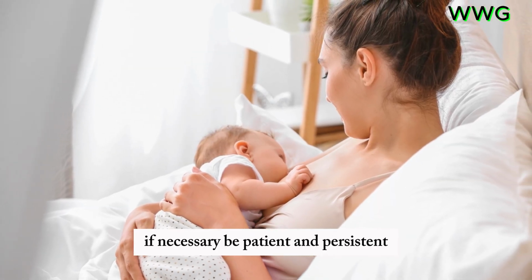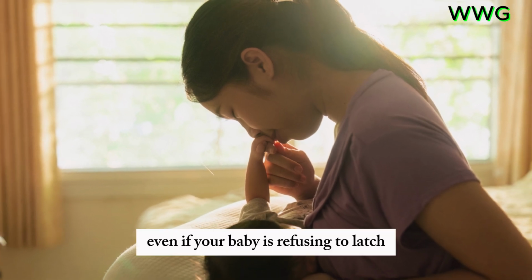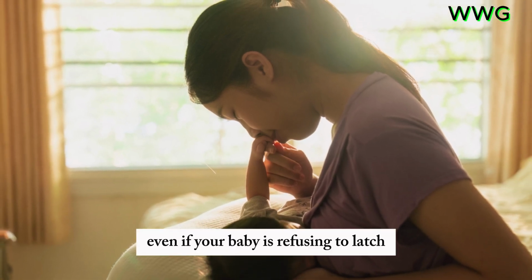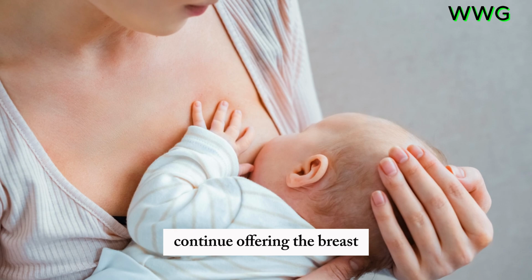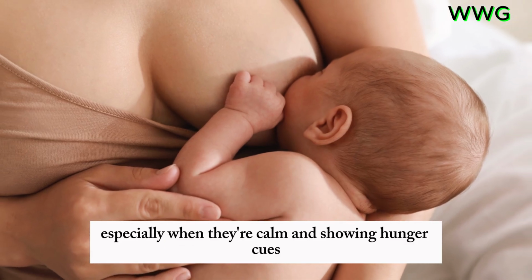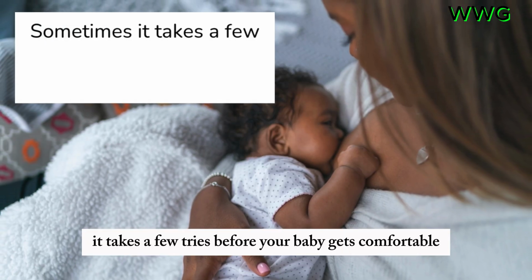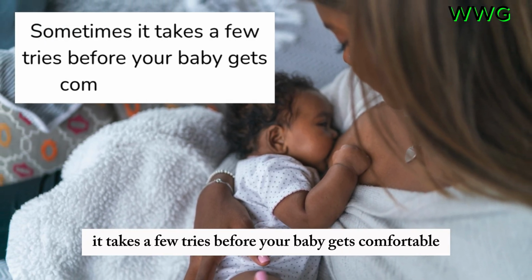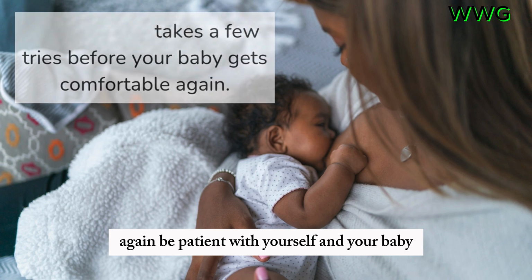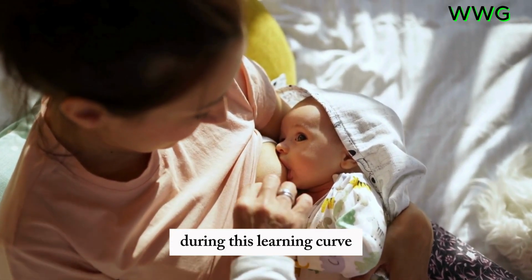Be patient and persistent. Persistence is key. Even if your baby is refusing to latch, continue offering the breast at regular intervals, especially when they're calm and showing hunger cues. Sometimes it takes a few tries before your baby gets comfortable again. Be patient with yourself and your baby during this learning curve.